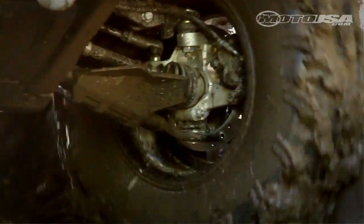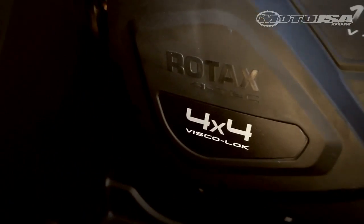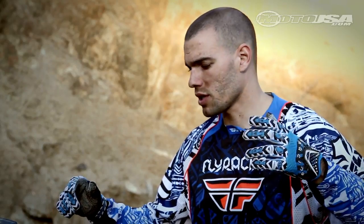It also has pretty good mud protection. We've been splashing through some mud holes and the floorboards drain quickly. Selectable 2-wheel drive, 4-wheel drive, that's on the fly. This uses the Visco lock system. The front differential senses when a wheel is slipping and starts to lock in and drive the other wheel, which is not turning as quickly.